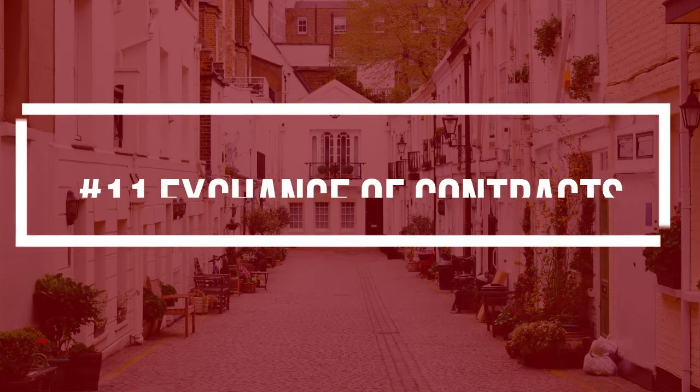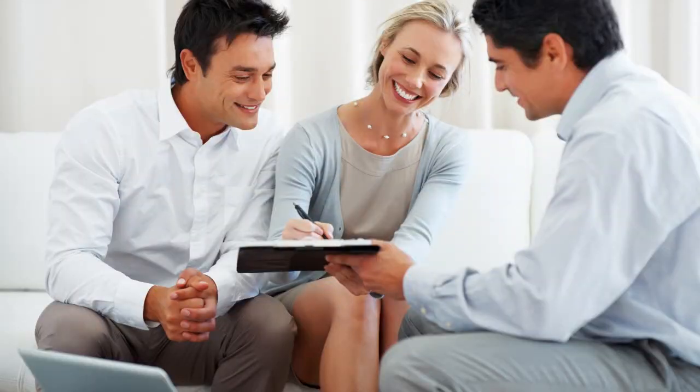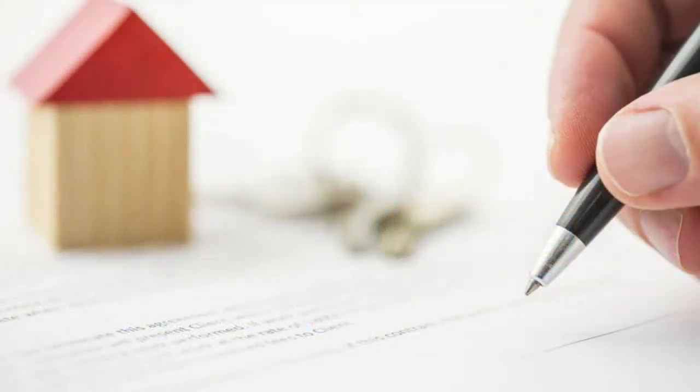And number 11 is exchange of contracts. Once all the title and inquiries have been completed, you can now be in a position where your solicitor is ready to set the date to exchange contracts, which is the point where you're legally bound to purchase the property.